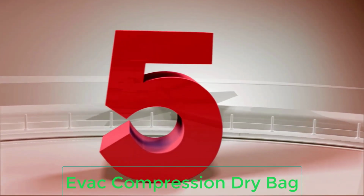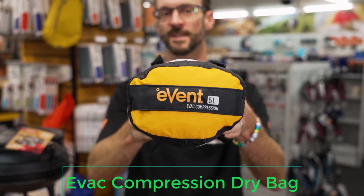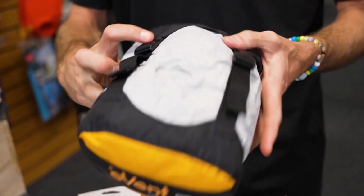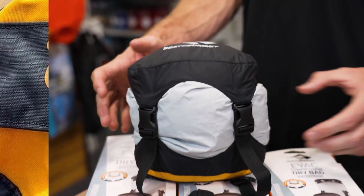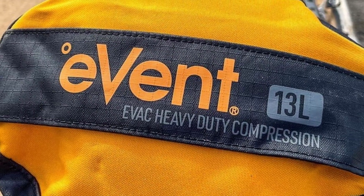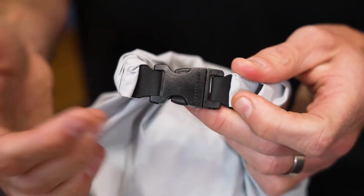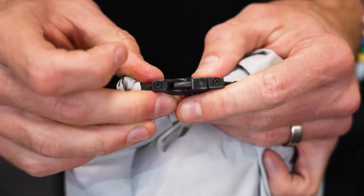Number 5. Evac Compression Dry Bag. Anyone who's had their sleeping bag soaked through in their backpack or ended up on the losing side of a wayward wave can tell you how much trouble a decent dry bag could have saved them. In sports where extra space comes at a premium, making the most of what you have sometimes means leaving the bulky dry bag at home or risking your luck with the questionable durability of a lightweight model.